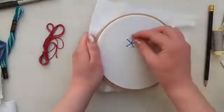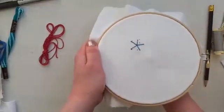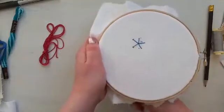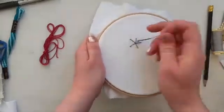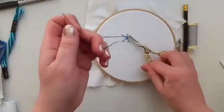So I think I mentioned this on day 2, 3 little stitches. And these are anchoring stitches that just hold that thread in place. So give it a tug and snip that bit away.